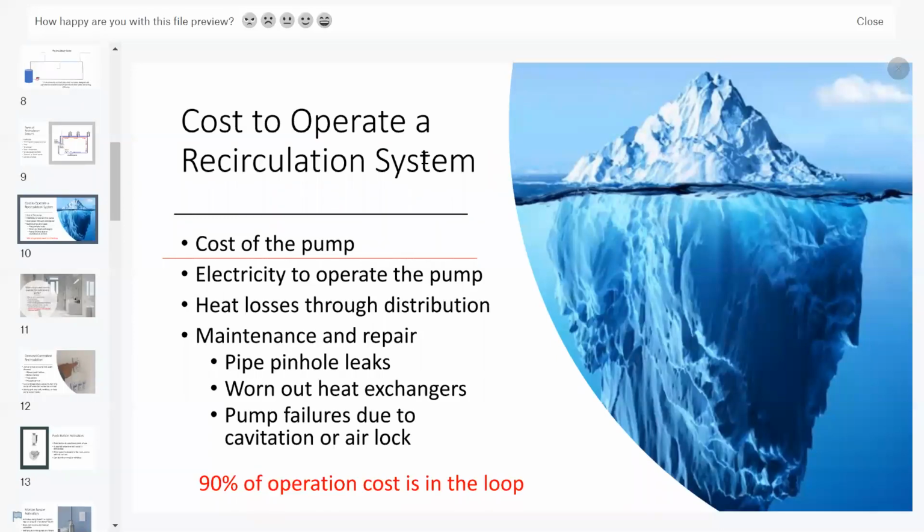Whereas the vast majority of energy use and the cost associated with operating a pump is the heat losses through the distribution. So the more often you're pumping hot water into your line, the more often your water heater has to turn back on to make up for all those heat losses in your pipes. So 90% of the operation cost is in the loop losses. But then you also have maintenance and repairs.